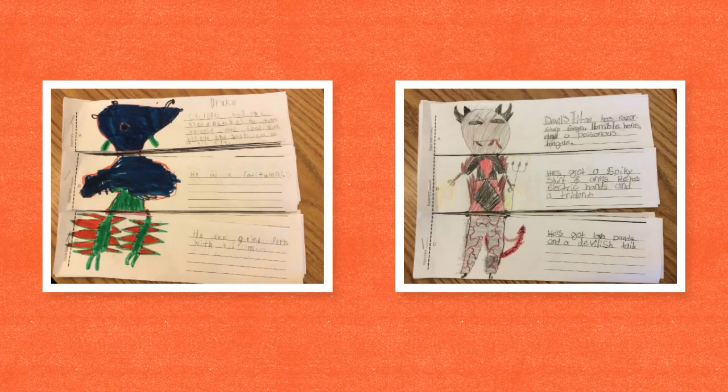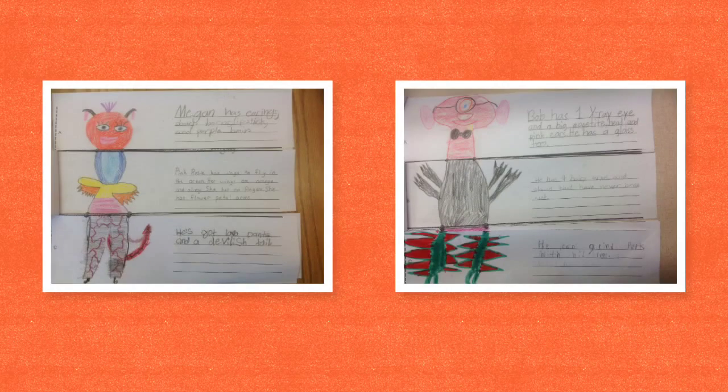All of the papers were compiled into a class monster book, and then each page was cut along the 3 horizontal lines to separate the head, body, and legs from one another. Students were then paired up and told to choose 3 different monster parts from the class monster book to create their own new monster. This was the monster that each student, together with his or her partner, wrote a story about.